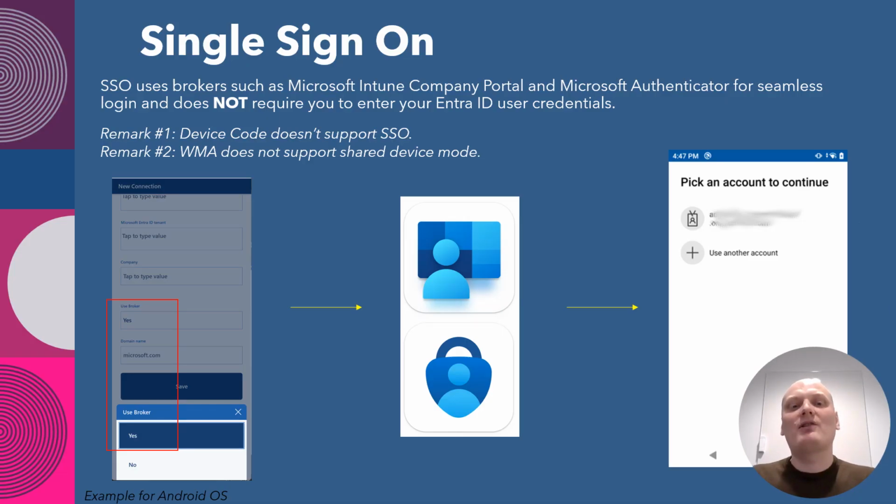I just have a very small remark about single sign-on. To use SSO, you need to have either the Microsoft Authenticator app or the Intune Company Portal. So WMA gets credentials from these broker apps, and usually you will see a consent screen similar to this slide on the left side of it. And it's a one-time operation. You just select your username on the screen, and you're good to go.